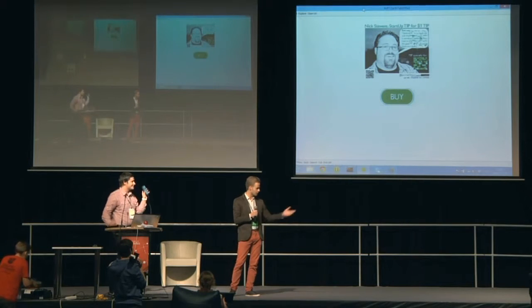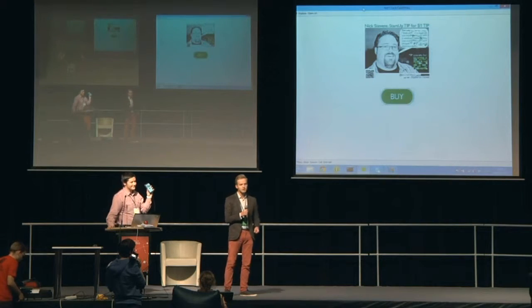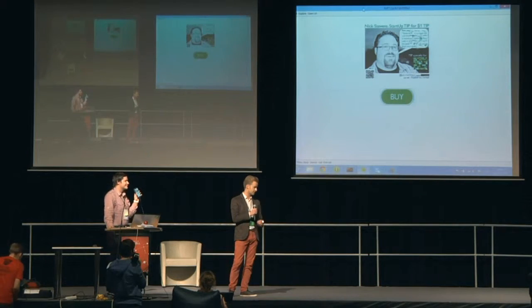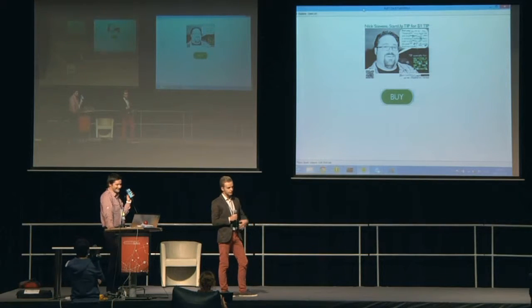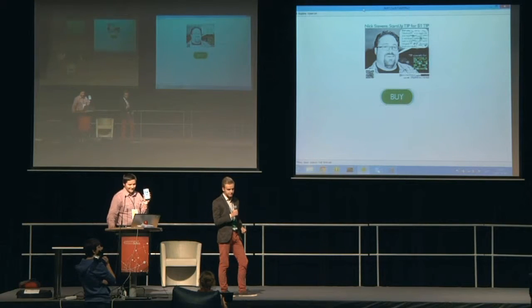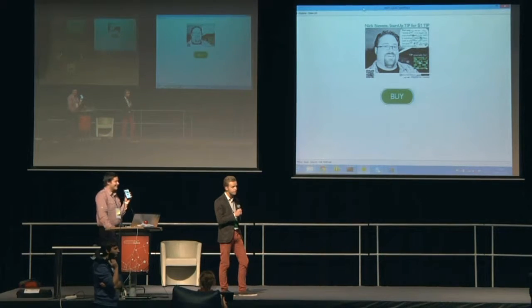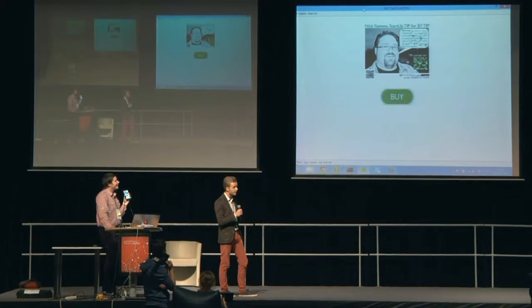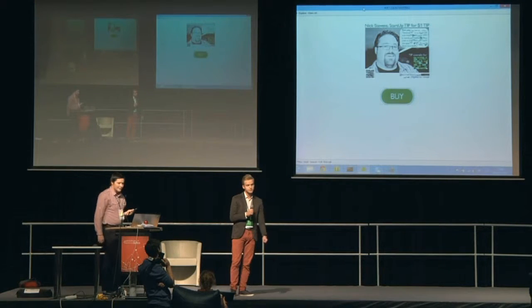So we talked and we are working with Nick Stevens. Everyone knows him. He gave us a lot of tips, and we visually encoded it. And what we have here is an encoded tip. You cannot read it right now, but you can have a clue what's there. So what you do next, you just buy it. Buy the tip.